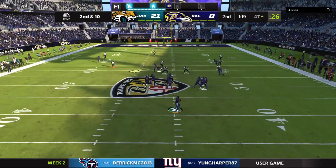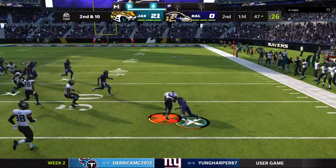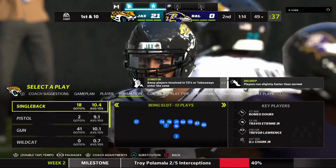Jackson from the shotgun. Trying for Brown, and it's intercepted. Picked off around the 37. And he'll return this one just shy of midfield to the 49.